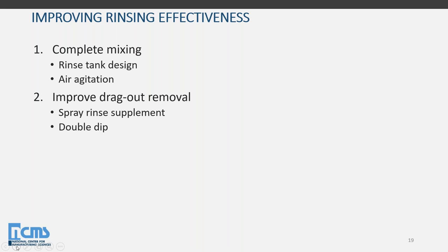First of all, you want to have complete mixing in the rinse tank. This can be achieved by tank design elements that prevent short-circuiting of the water, and we give some good examples of this in the manual. It can also be achieved by adding air agitation to the rinse water. In this case, air bubbles cause the rinse water to circulate in the rinse tank. And we're going to talk more about air agitation in just a bit.